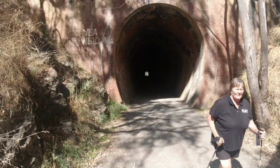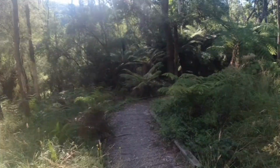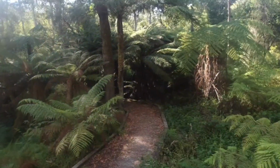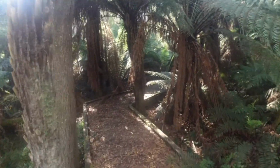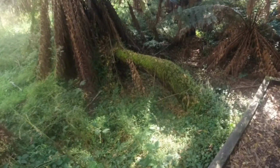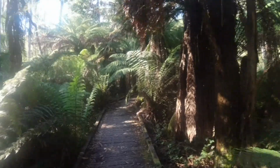That's pretty specky. So we're heading this way. It's a beautiful morning and we're doing our walk, and this looks like a nice little path. I can hear the water. Oh, it's very special. Look at that. This is very special. What do you reckon, Joey?